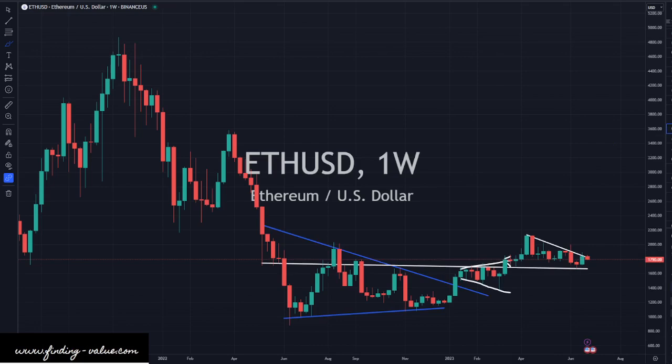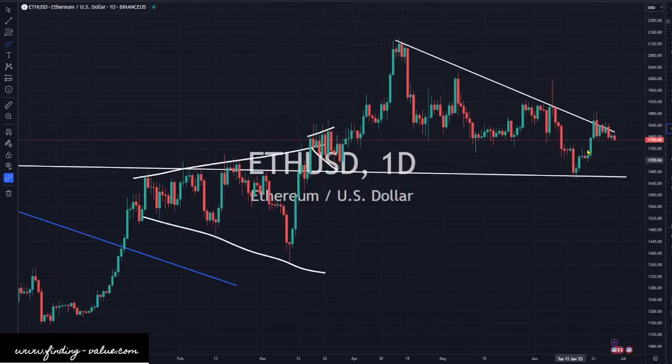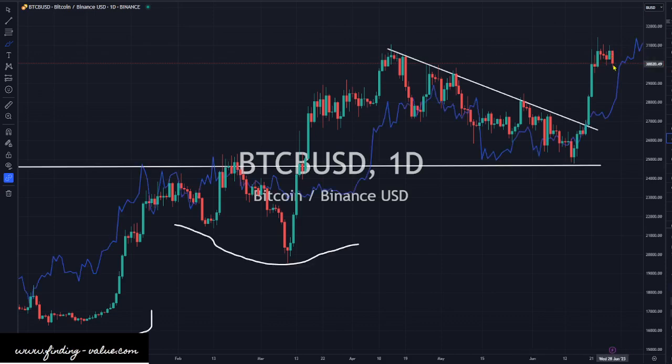Ethereum down 0.8%. And we're right at that resistance trend line. Bitcoin also down a little bit, but still looks good to go higher over the longer term. Could we get a little bit of a reversal move here? Yes, we could. But that's what we've got for today, guys.